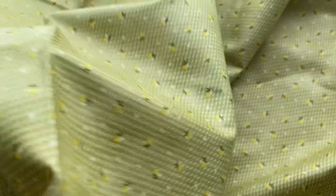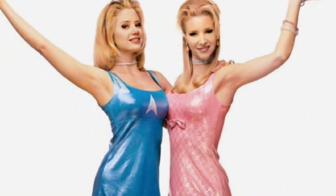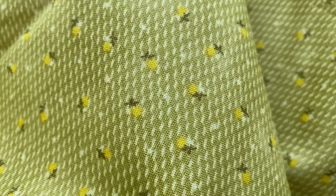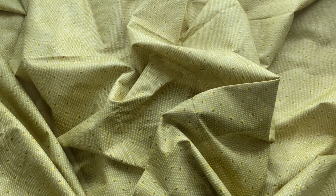I was on the lookout for a more standard lemon print, because if you've seen Romy and Michelle's High School Reunion, the old movie, right at the end they get their own fashion shop, and they make a dress for this sort of acidic friend that they have. She's just really sarcastic and biting, and they make her a dress with lemons over it because she's really sour, and it's the cutest thing ever. So I was looking for a regular lemon print so I could make a version of that dress, but then I saw this and I was like, oh my god, that is perfect.